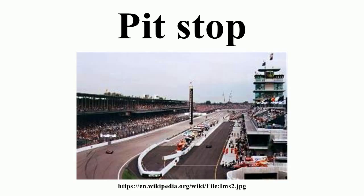In most series, the order of the team's pit boxes is assigned by points standings, race results, or previous qualifying results before the start of the race. In NASCAR and in INDYCAR's Indianapolis 500, typically pit assignments are made after qualifying, with the fastest qualifiers choosing their pit stall first. General strategy.